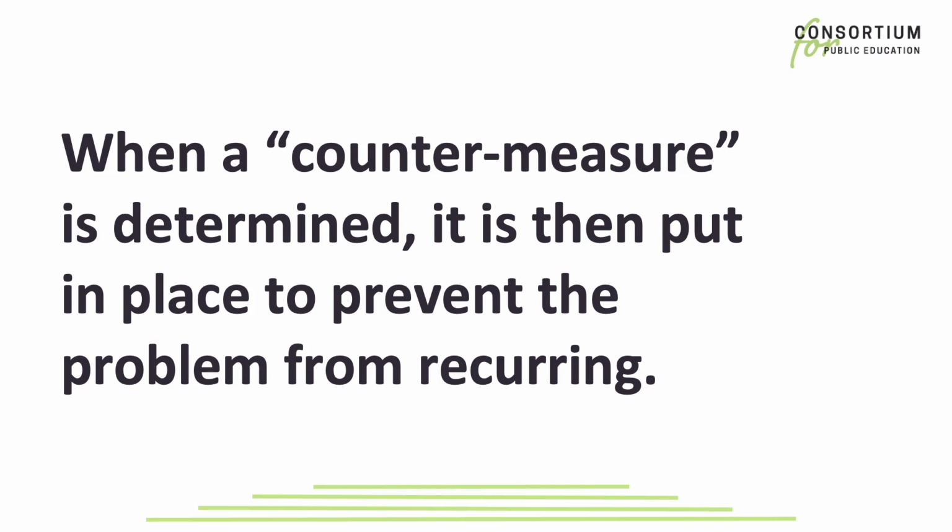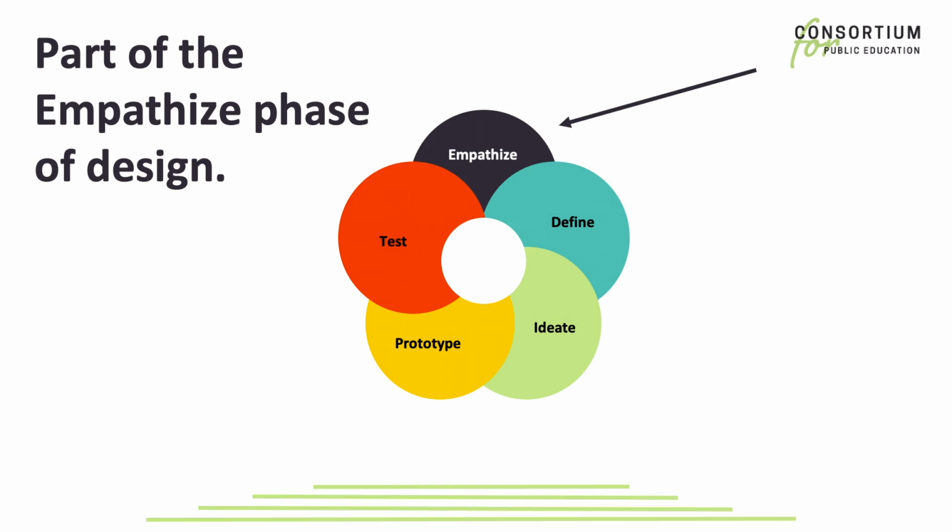However, don't get caught up in the nuances of the two words. Just keep it in mind when you use the method. Make sure your solution or countermeasure is worded as an action and in a way which stops the problem from occurring. The 5 Whys is part of the empathize phase of design.